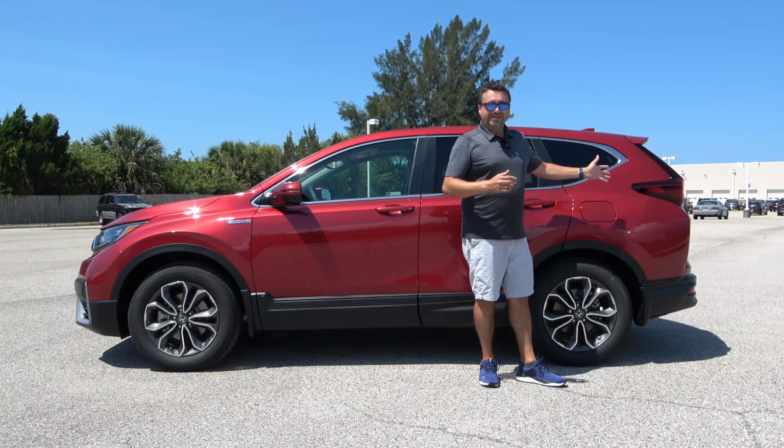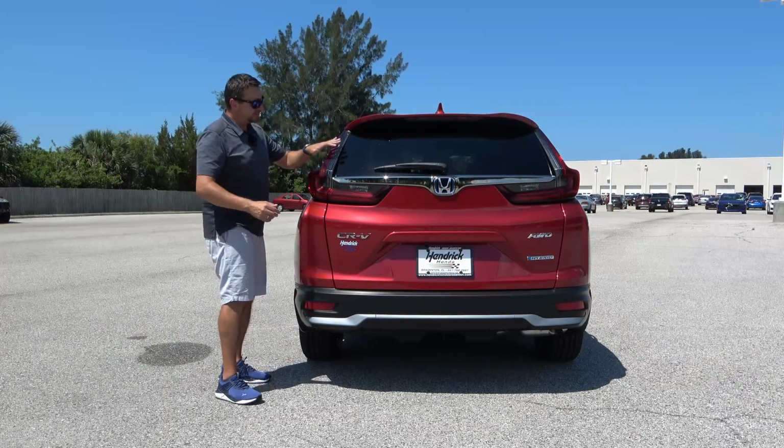Well, let's move to the back and check it out from there. I like the setup in the back. I love those LED lights.